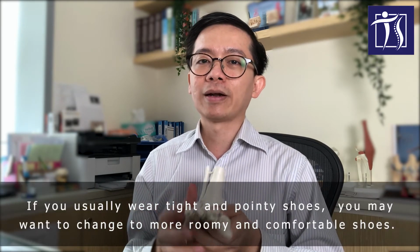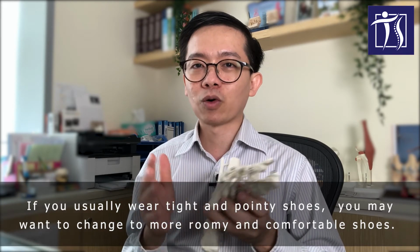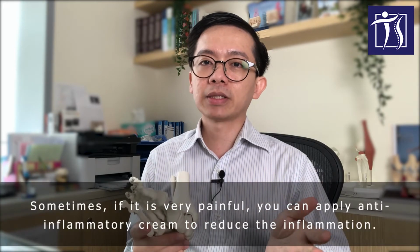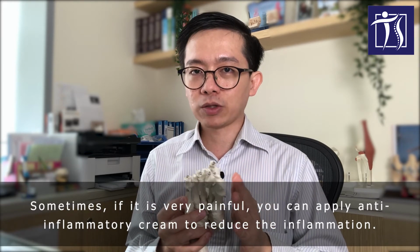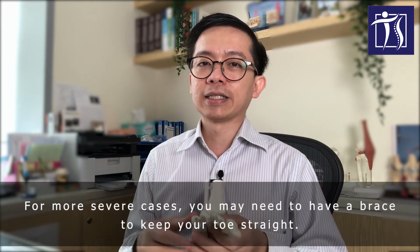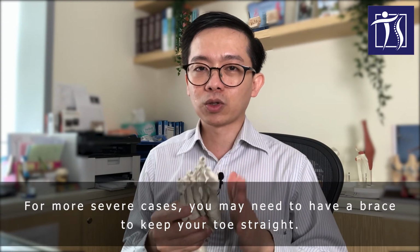If it is confirmed that you have bunion, the first thing you can do yourself to improve the situation is to look at your shoes. If you usually wear a tight, pointy shoes, then you may want to change to a more roomy and comfortable shoes. I'm sure this will improve your situation, especially if your bunion is not too bad. Sometimes, if it is very painful, you can apply anti-inflammatory cream in the painful area twice a day. This is to reduce the inflammation. For more severe cases, you may need to have a brace to keep your toes straight.